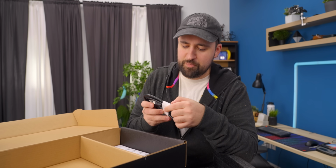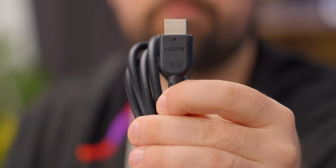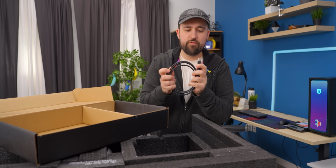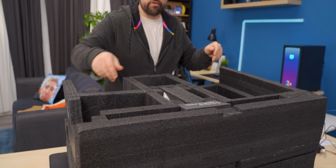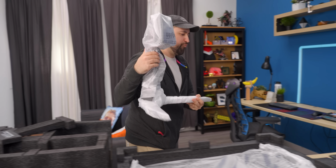HDMI, ultra high speed certified. So what does that mean? That it's 2.1? Yes, because it says 8K on the cable. It's got a DisplayPort cable, and then a USB-C to USB-A. Pretty wild. It looks like the stand is all in this central piece here, so I'm gonna take that off. Yeah, I don't know what we'll do with this after. It's honestly pretty high end.